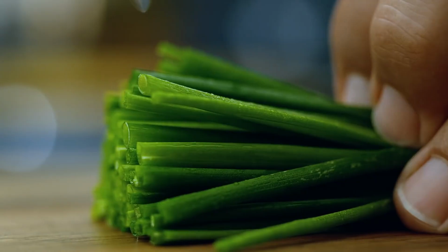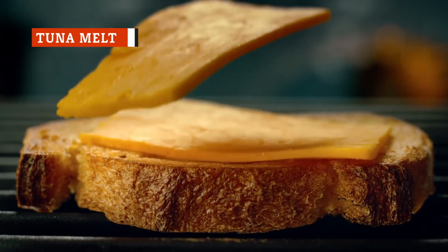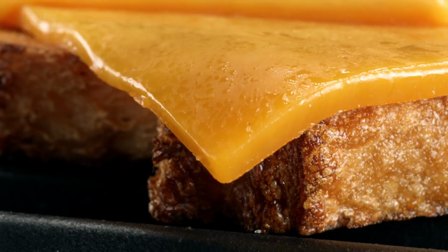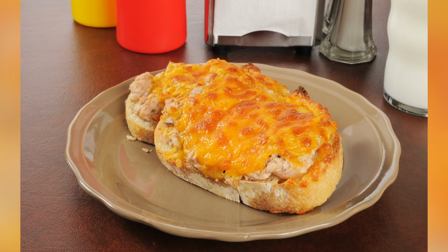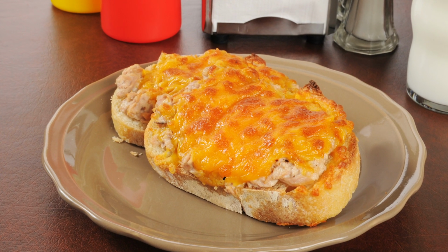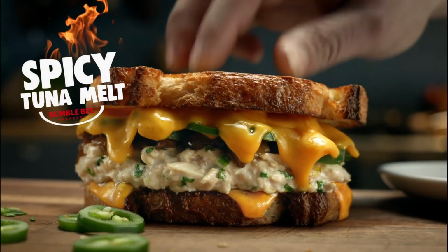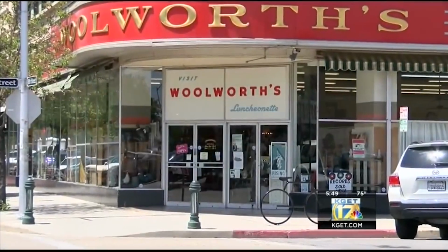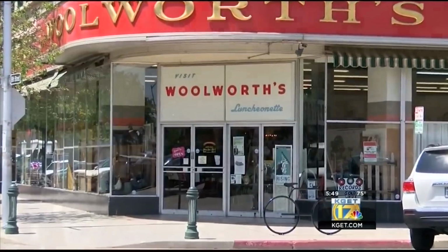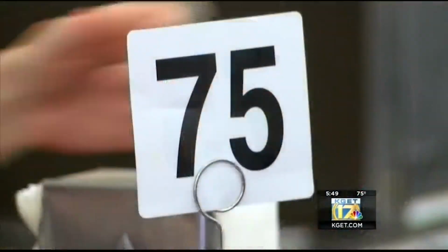Who knew? Has a tuna melt ever been spectacular? Probably not, but it's a diner classic for a reason. Classically open-faced, but sometimes served between two slices of bread, this sandwich combines toasted bread, tuna salad, and melted cheese. While the true origin of this sandwich is somewhat murky, the tuna melt was allegedly invented at a Woolworth's lunch counter in 1965 in Charleston, South Carolina.